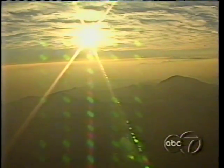The sun going into the Pacific. A great shot, isn't it, huh? Pretty.